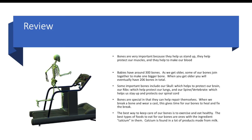Some important bones include our skull, which helps to protect our brain, our ribs, which help protect our lungs, and our spine, also called vertebrae, which helps us to stand up and helps protect our spinal cord.